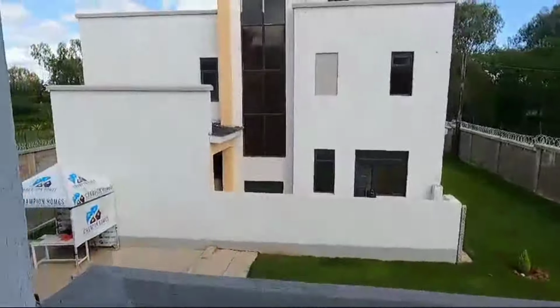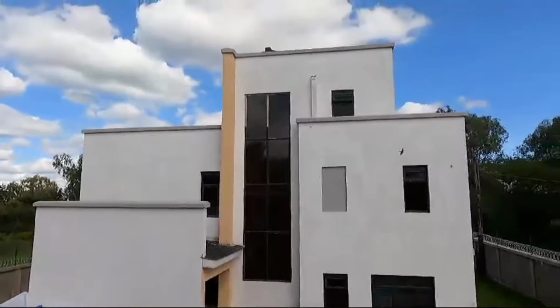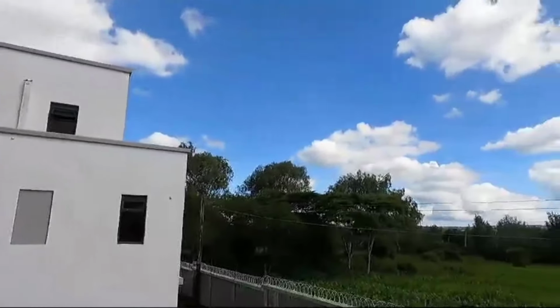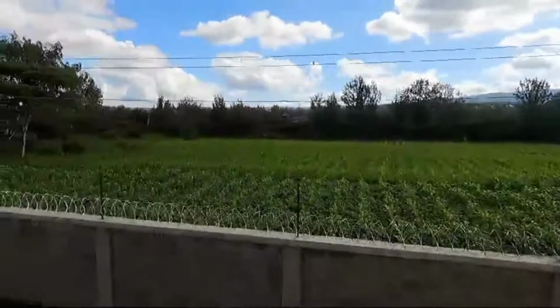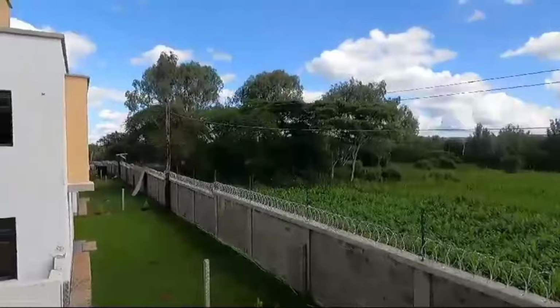We have a balcony here. The view is breathtaking and unmatched. You can see the Ngong Hills from here, so it will offer you an opportunity to see the sunset. What a beauty!